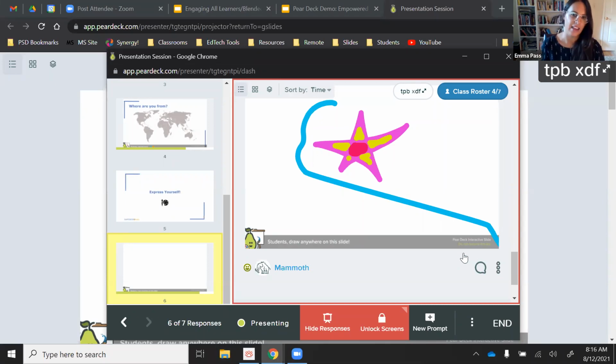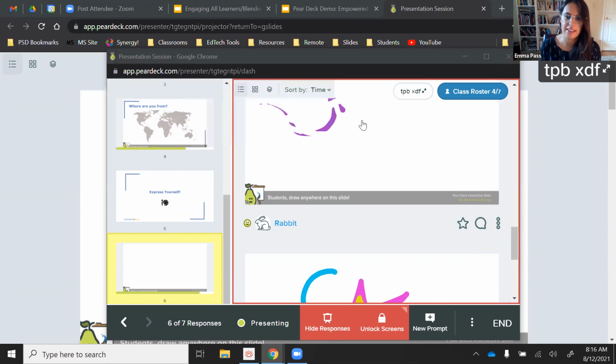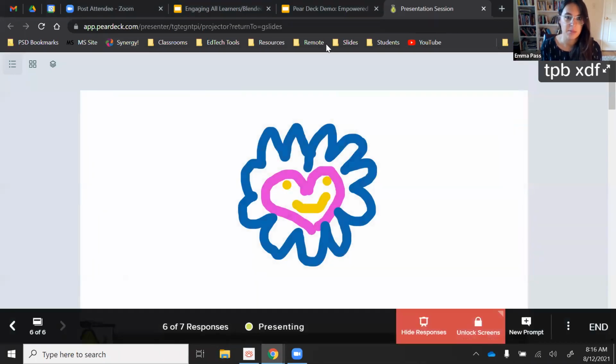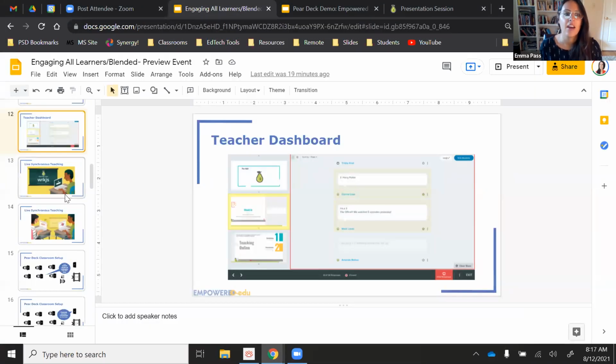So when I'm displaying the responses for the whole class, I have the opportunity to hide or alternatively star just individual responses that I want to be shown. There is absolutely so much that you can do with Pear Deck. We could spend the entire 45 minutes plus a lot more talking about all of the functionality, but I just wanted to give you a short sense of what Pear Deck is like and how you can bring more student voice back into your classroom.